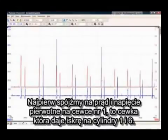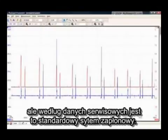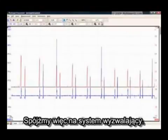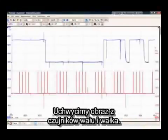So first, let's take a look at coil primary current and voltage for coil number 1. This is the coil that fires cylinders 1 and 6. At first glance, this almost looks like some type of multi-strike system. However, according to the service information, this is a standard waste spark system. So this might be a good time to take a look at the triggering system. We'll take a capture of cam and crank sensors.